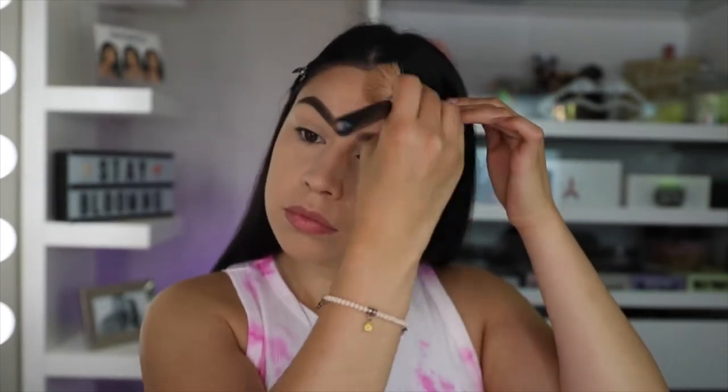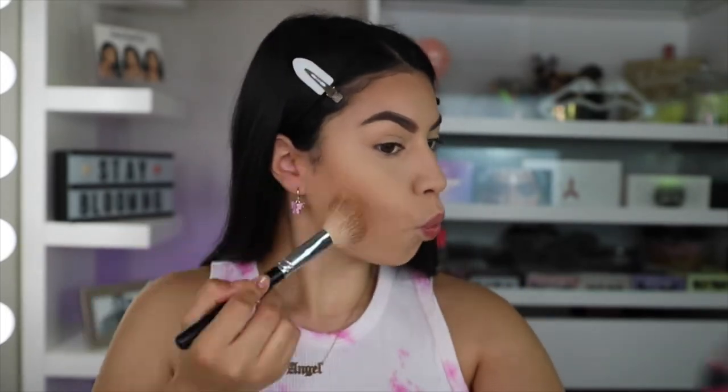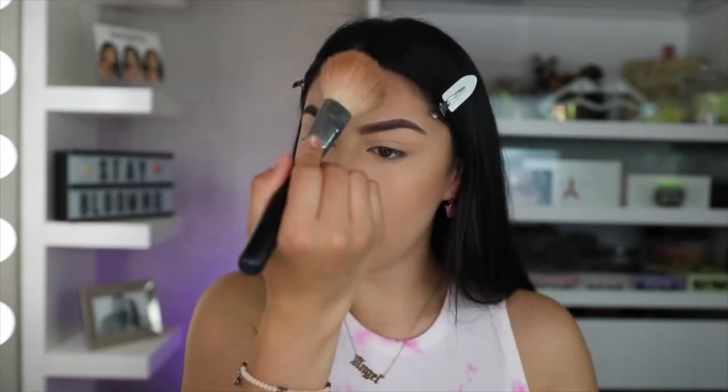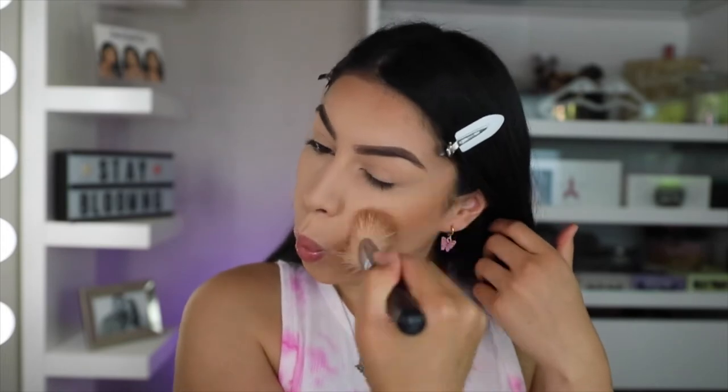Okay, now for my favorite part, to bring my face back to life, some bronzer. I'm going in with my Benefit Hoola bronzer and just using an angled contour brush. And then I go in with a Morphe M527 brush and kind of just bronze everywhere. Like dust it all over.